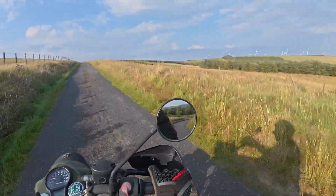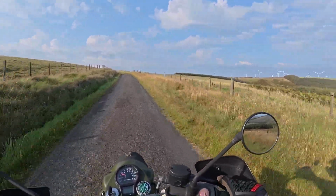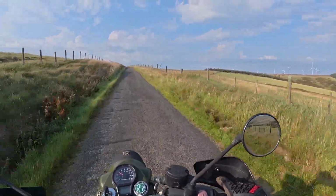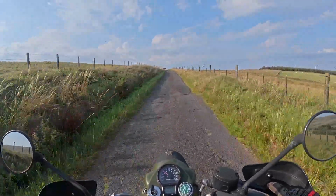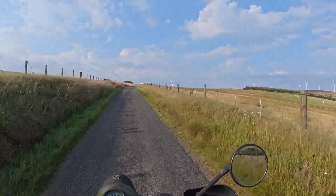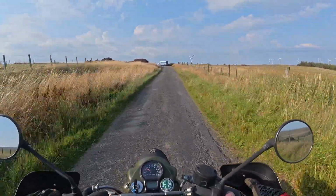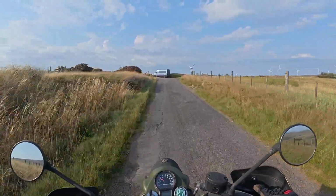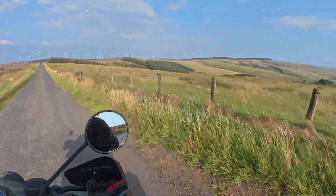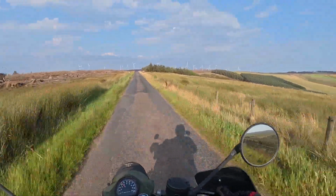Bit of tarmac there is nice. So, Aikengall 2. Sparrowhawk, see him? That's great. Is that a Sparrowhawk or is that a Kestrel? I'm so out of watching birds. I don't remember. Or get your eye on them if you know what I mean, you know what to look for.